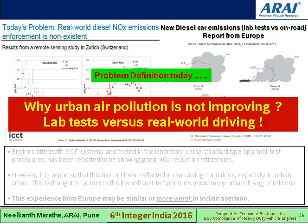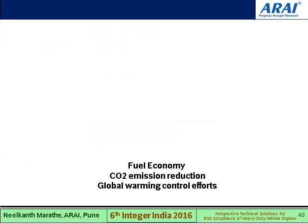So, the problem definition today is: in spite of all these things done, CNG being brought in, and a lot of emission regulations being brought in the country, urban air pollution has still not improved. There is a difference between the lab test and the actual driving emissions coming out from the vehicle. This has to be tackled.